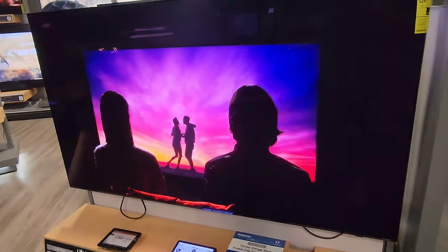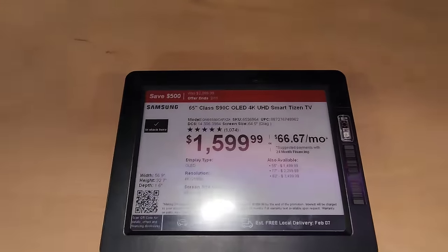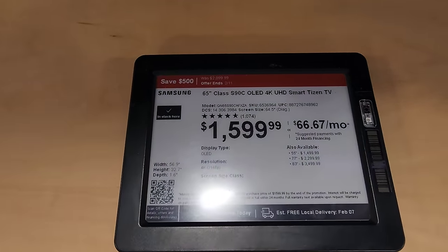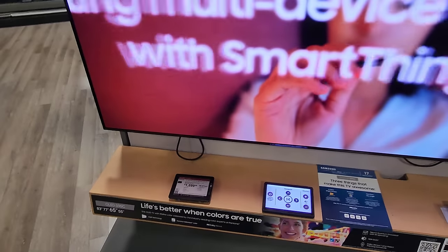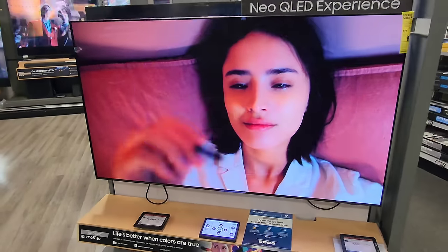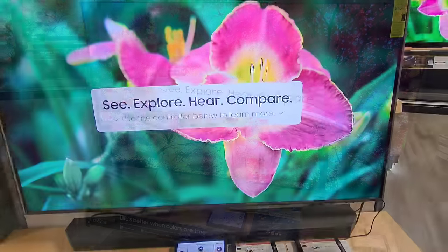Let's run through Samsung S90C. Samsung, without fail, has the most robust lineup. The S90C is the best value in the store. The 77 inches are all but gone, but the S90C snuck up on everybody. No dropouts, no One Connect box, very reliable.